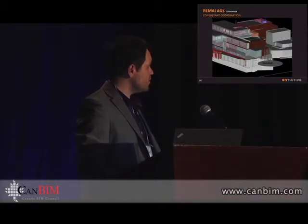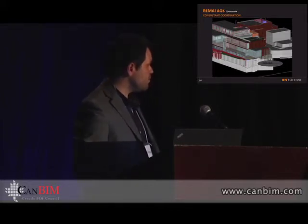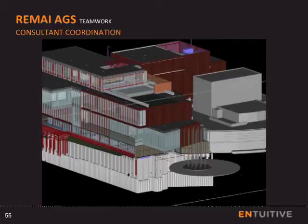So this is just a quick fly through of all three models. Our structural is shown in red. The mechanical is shown in purple, and it gives you an idea of some of the coordination that we had to go through. This model was done a while back, so it's not 100% coordinated, but it gives you an idea of how much time we invested into properly showing any secondary steel and any openings, and making sure that all of the stuff fit.